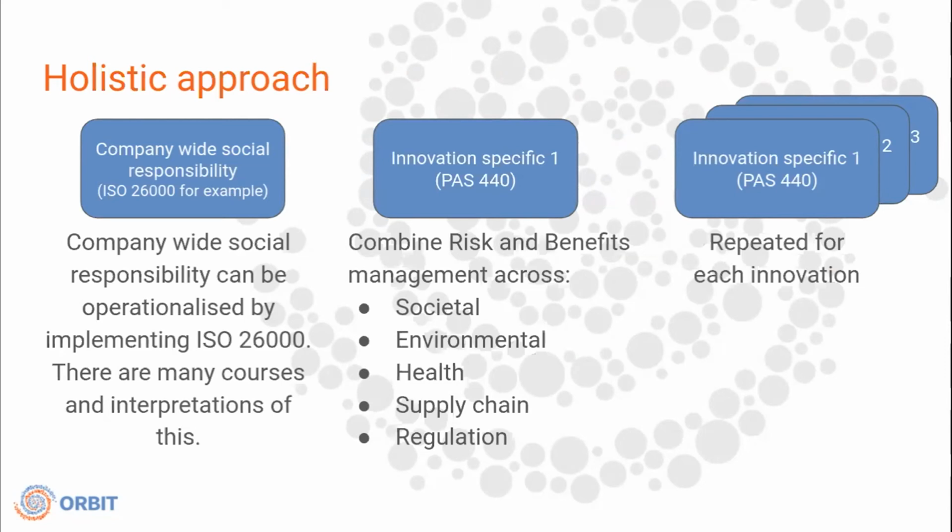So for each element that you're working on, for each new product or something that you're working on, it asks you to complete a risk and benefits management assessment across the societal, environmental, health, and supply chain and regulation aspects of that, each part, and you would repeat that for each innovation as well. So we're currently in the process of putting all of that together, and we'll make it available to industry shortly.